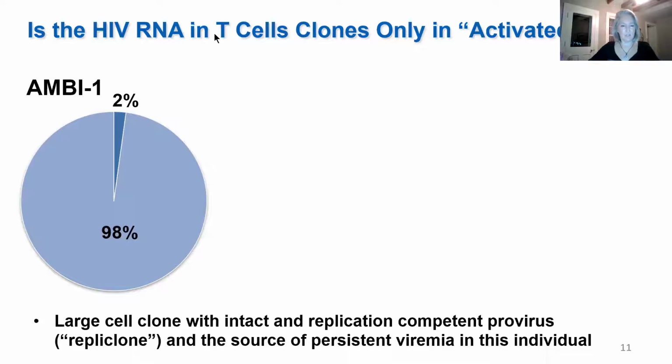But in this AMB1 clone, we had already published that 98% of the cells within this clone were latently infected. Only about 2% had proviruses that were transcriptionally active.